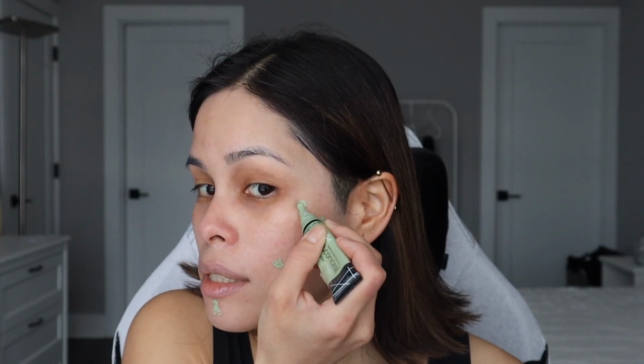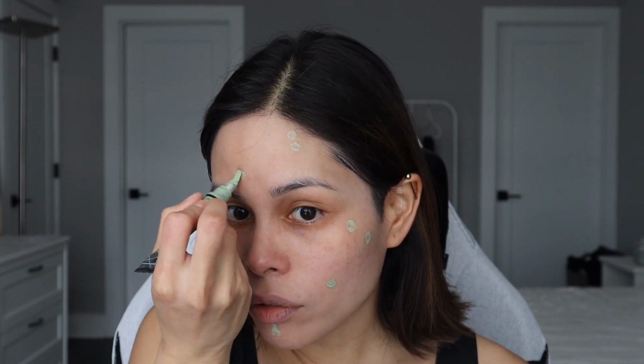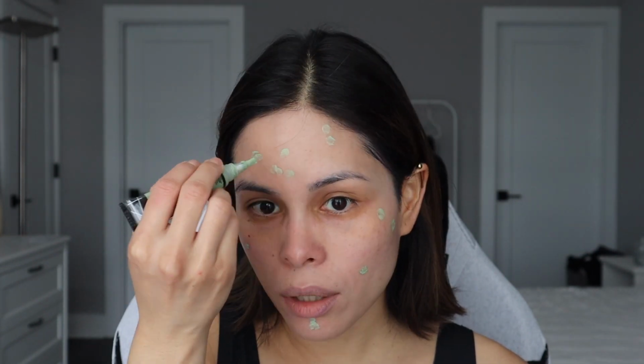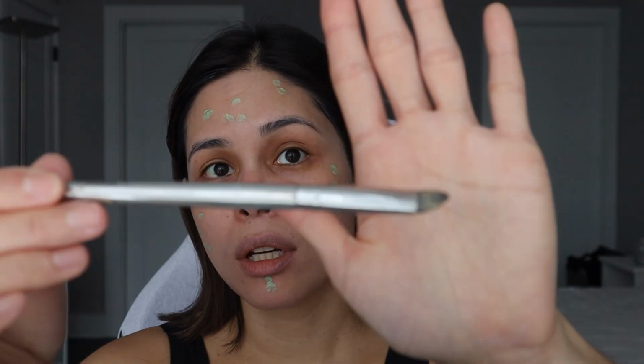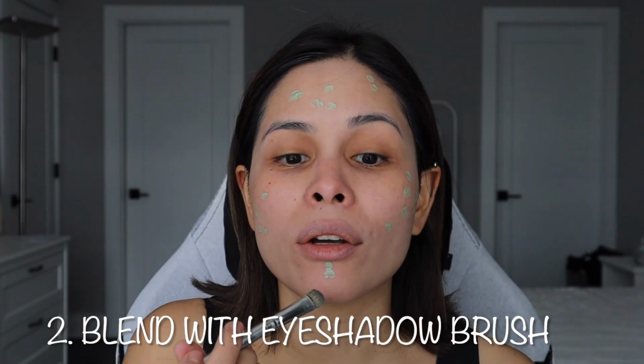I have sun spots from when I didn't wear sunscreen, because back in the day I used to be like, oh no, I'm not gonna wear sunscreen, I don't need it. And now I have dark spots. This is an e.l.f. eyeshadow brush, and I use it to blend in my green concealer.